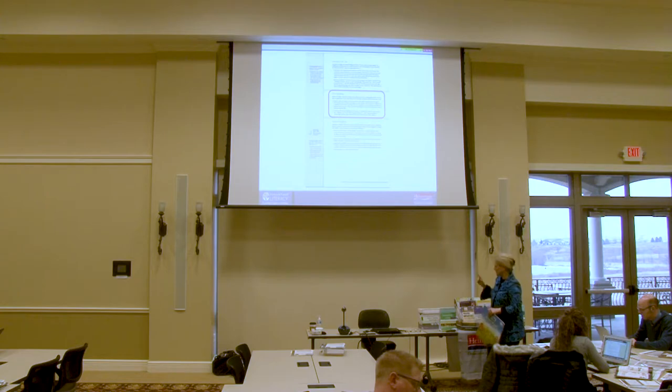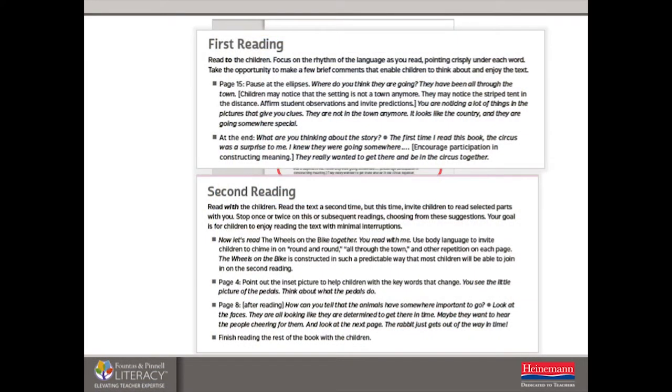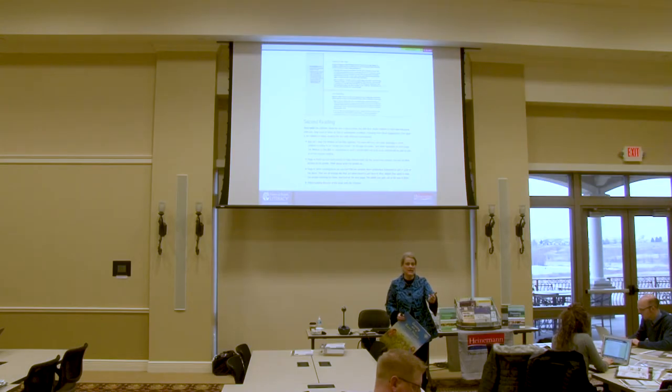So I'm going to read it out loud first. The second reading, and it tells teachers how to go about doing this first reading. The second reading then, I'm going to invite kids to read it with me. So I've introduced it, I've read it, now I'm going to invite them to read it with me.